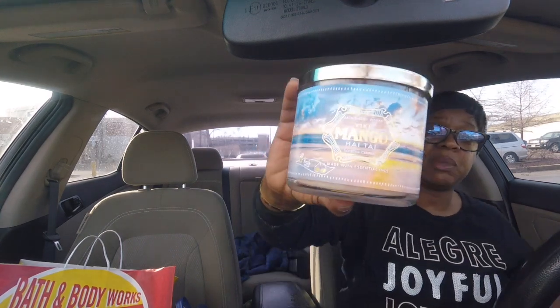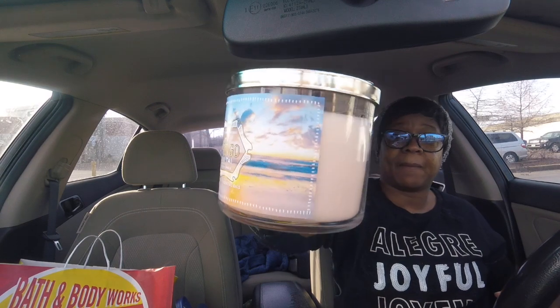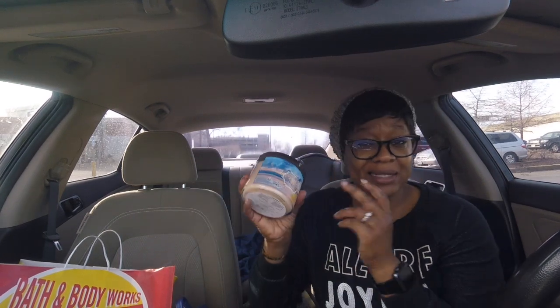This candle smells amazing. And it was $10.50. This must be new for the annual sale, because I don't remember seeing these candles. Oh my god, this candle smells so good. It kind of smells like peach, like a really sweet peach. Amazing. And when I saw this candle, I was like, I gotta have it.